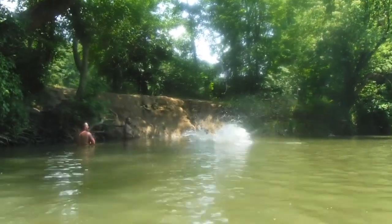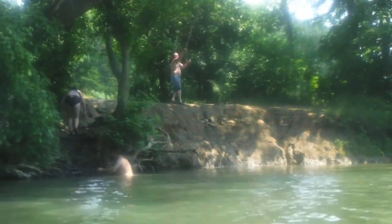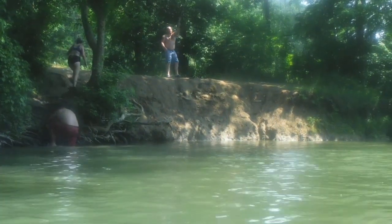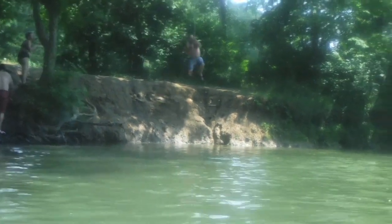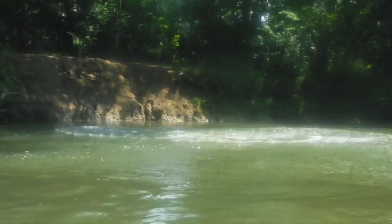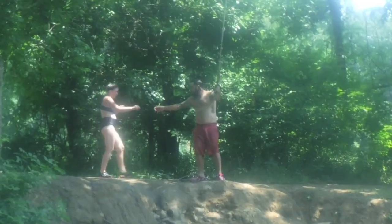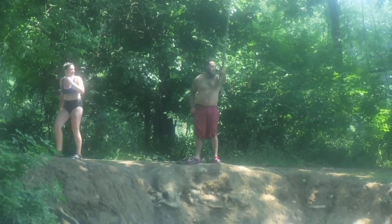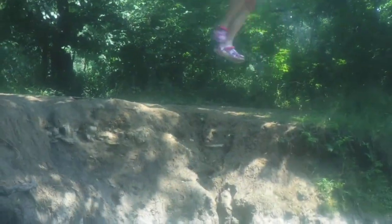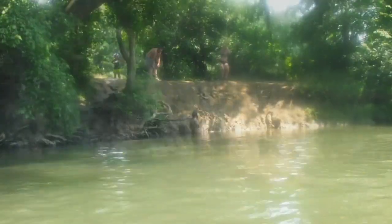Here we go. Up on the rope swing. All right, we got someone else up there on the rope. Get ready to swing in. Ooh. Nice splash. All right, we're getting ready to watch someone else swing out here. Good splash.